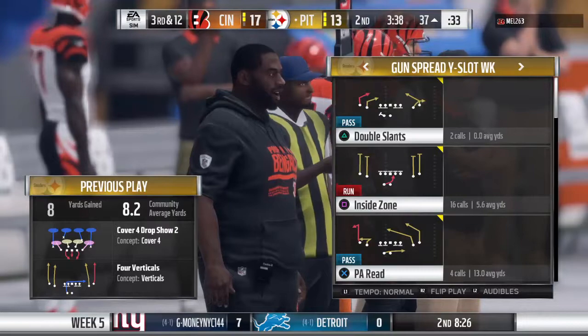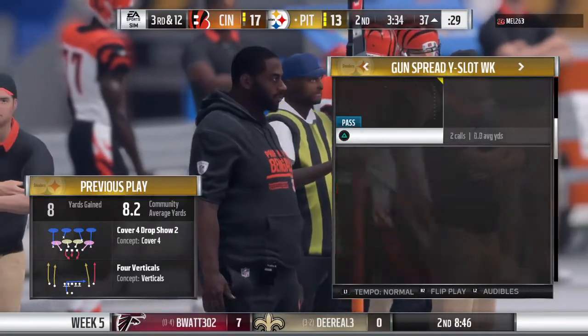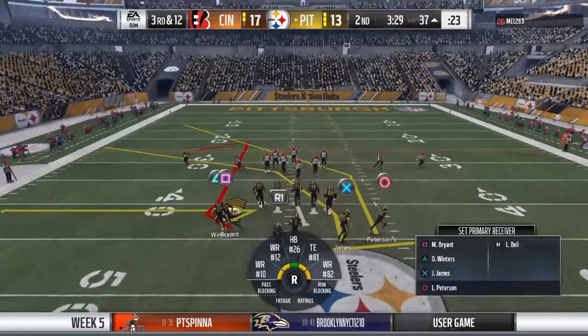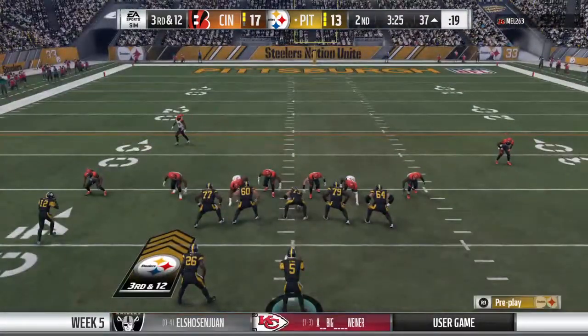Partner, that was a definite passing down, but he was able to leak out and pick up some good yardage, even though the coverage was excellent. Maybe it's not exactly how they drew it up, but he still got a big chunk of yardage on 2nd down. And the Steelers on 3rd down, they've been good, 3 for 4 thus far.